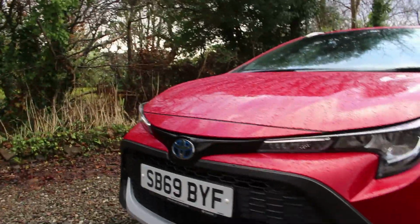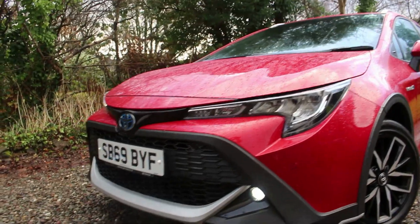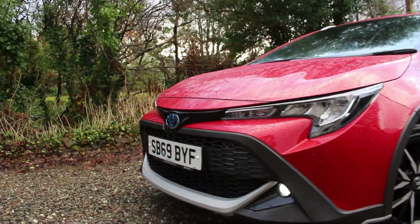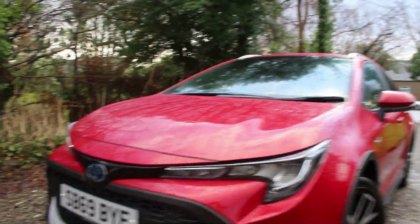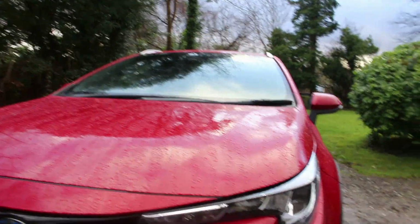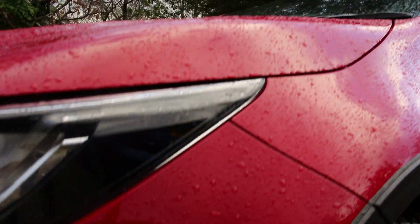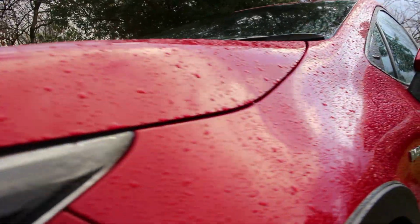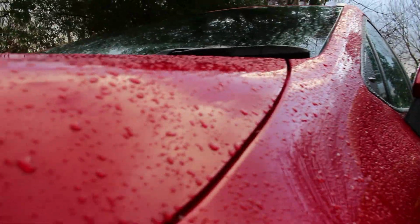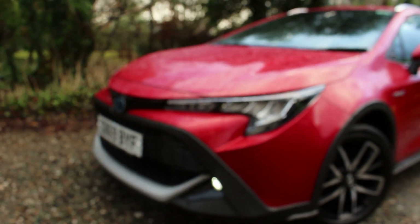After a few years of having the Auris, the Corolla nameplate's back here in the UK and it looks really sharp, all new platform, and I think Toyota have done a great job making this car stand out. Also like this paint, it's a nice kind of red metallic pearlescent colour, and it's actually called Scarlet Flare. It's hard to see in the winter daylight, but it's got metallic kind of flakes, it's very shiny, and it's a £900 option. I think it makes the car stand out and looks very premium.